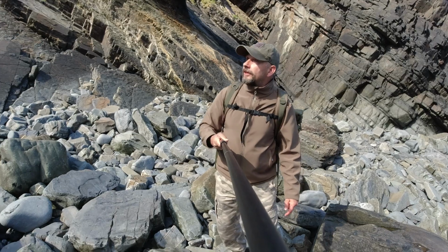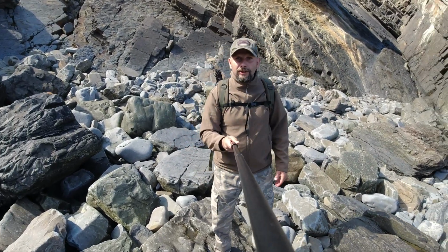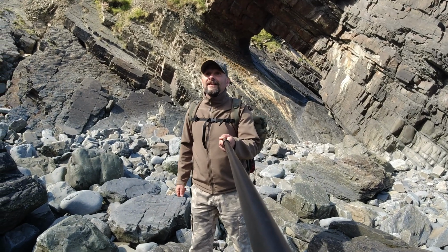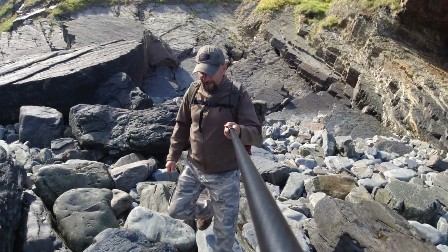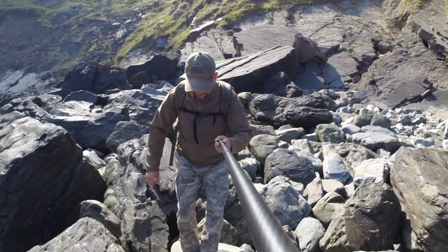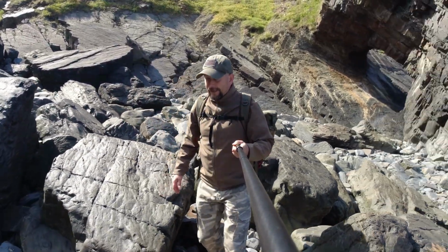A lot of rocks, as you can see. A lot of rocks going down those cliffs. They are quite high. It's not a great Hangman, but it's pretty much something you can meet around Ilfracombe.